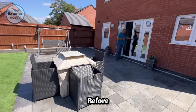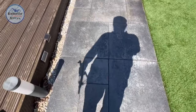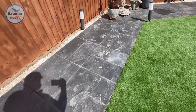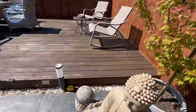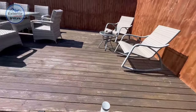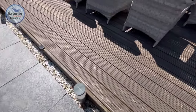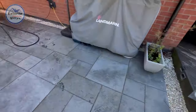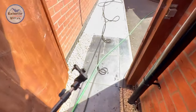So that's the boss man. It's a little bit of mud and dirt and some footprints as well. We're trying to get rid of that, and then I'm going to pressure wash this decking area and apply sealer as well. The sealer paint I'm going to do another day next week.